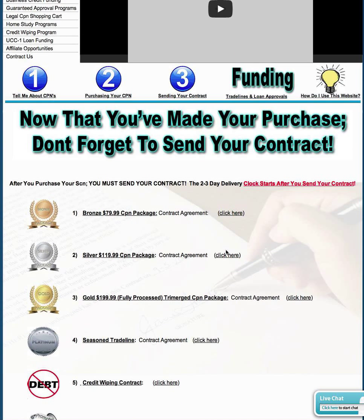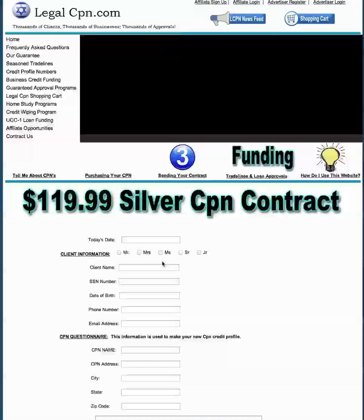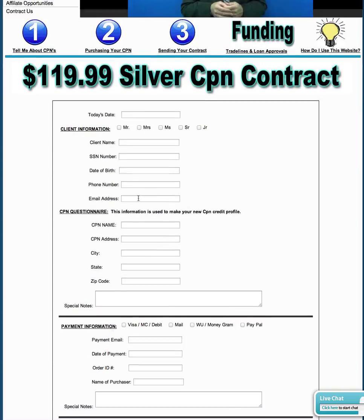Once you end up at the contracts and applications page, you take the opportunity to click your contract. That's going to pull up the contract page, and once you get the contract that you want to purchase, either the bronze, the silver, the gold, or the season trade line, credit wiping, the contract page opens up, and here's where you put in your information for CPNs.